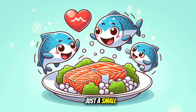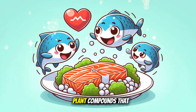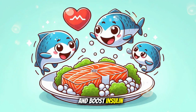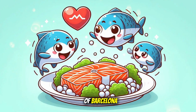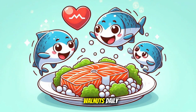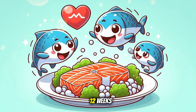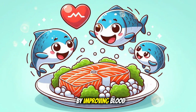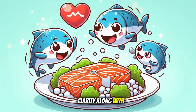Just a small handful of walnuts contains polyphenols, plant compounds that protect your pancreas and boost insulin sensitivity. In one study from the University of Barcelona, seniors who ate walnuts daily saw improved blood sugar control within 12 weeks. Walnuts also fight brain fog by improving blood flow to the brain, giving you mental clarity along with steadier energy.